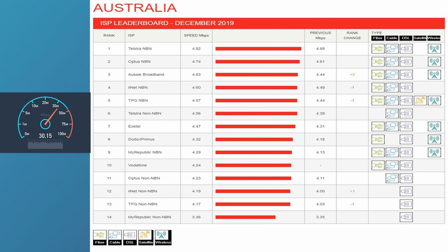And if you look over to it, you'll see what it means here. So it will show right there. So that's what non-NBN will mean. And if the provider does say something different, so MyRepublic non-NBN, what are they saying? So yes, they're saying only, they're not including cable, they're only including ADSL, DSL, and ADSL 2+.